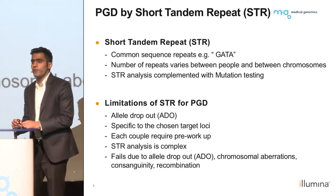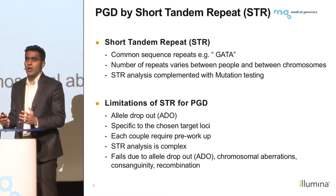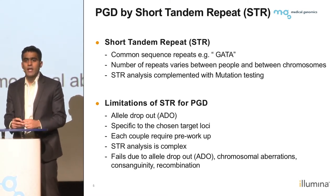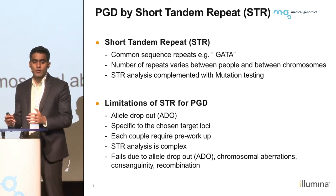However, there are a few, let's just say, challenges that are associated with STR. The main one being we need to develop a specific test for each and every couple and for every disease. So it's not a universal solution. And that workup takes, you know, anywhere between a few weeks to a few months.